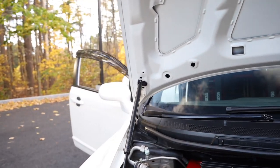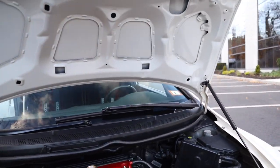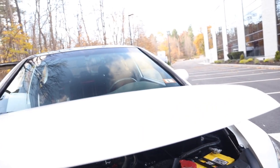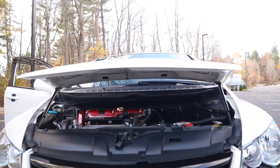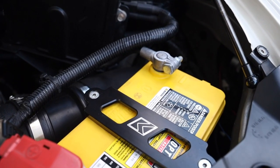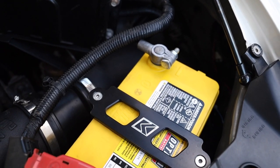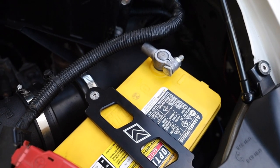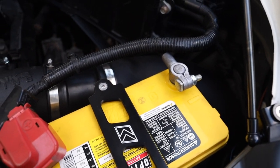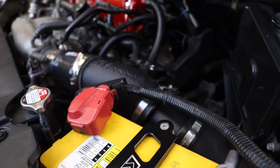So these are fully carbon fiber, and it makes it so you don't have to use the hood strut. I really like these because it makes the car look better, and it goes up automatically. I can put it at whatever position I want. And then the last thing that we have in here is a K-tune battery tie-down. Like I said, it's just a battery tie-down with a K-tune stamp on it, and then obviously I have my yellow top battery.